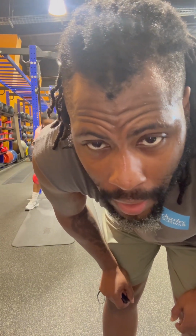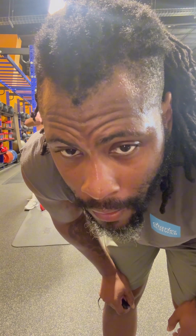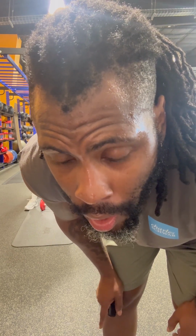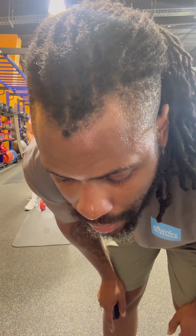All right, so as y'all can tell, we got a sweat built up. But for the next couple of exercises, we got a single arm dumbbell snatch where we're going to alternate, doing the right arm first and then over to the left arm next. And then just traditional sit-ups on the mats that we have here behind us. So if you're watching this far in the video, and if you're keeping up, keep keeping up.